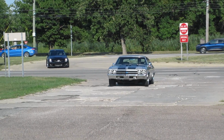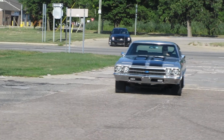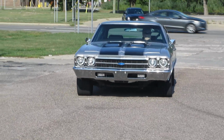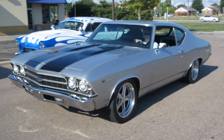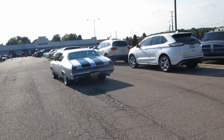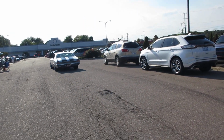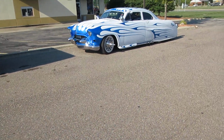Comes a nice Chevelle there. 68, 69. You make the call. Malibu. 69 for sure. Yep, they always have to call either Chevelle or Malibu.